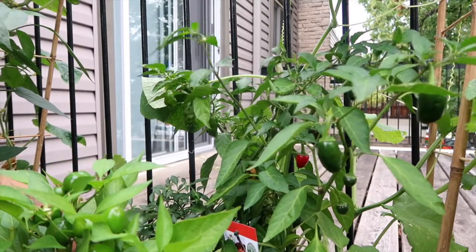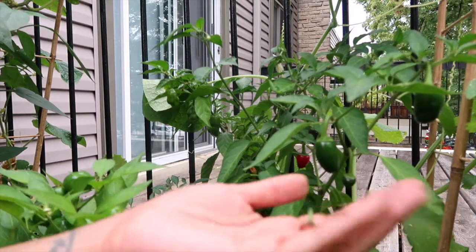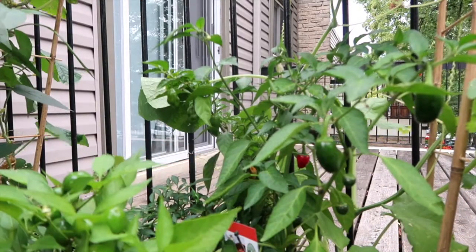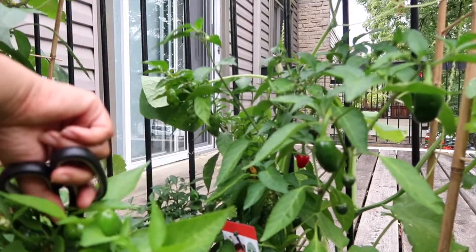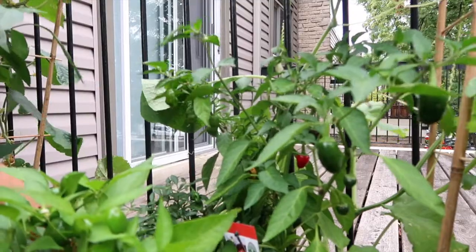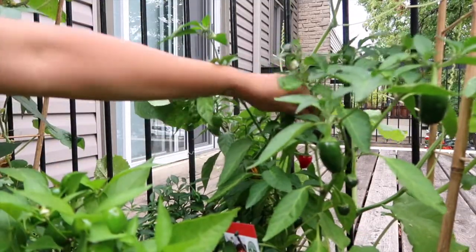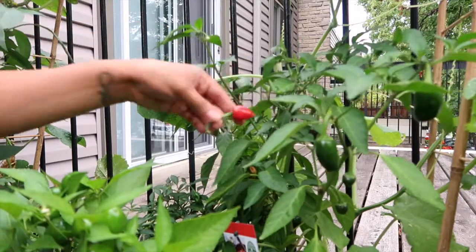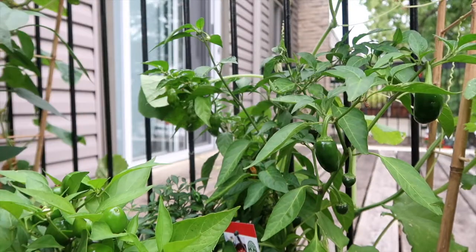I've kind of let these Apache peppers get away from me, but it's okay because I can dry these and then collect the seeds for next year. Same thing with this jalapeno. I got one red jalapeno, which I'm also going to harvest the seeds from.